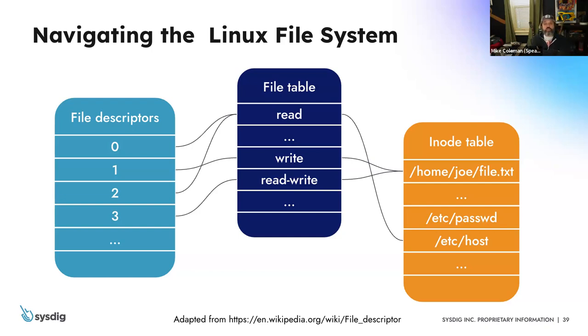And when we open the file, the file descriptors are going to be matched up to a file table that tells you the permissions for which that file was opened. So when you open it read only, open it read write, whatever, right? We open the file, and on the file table we say it's got read permissions, and then we come over to something called an inode table. And that's where the actual file name exists.